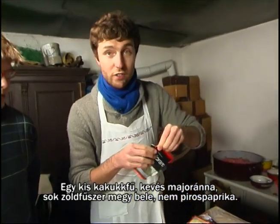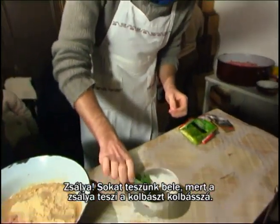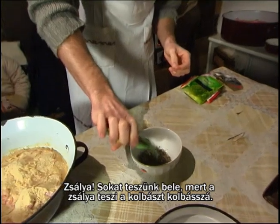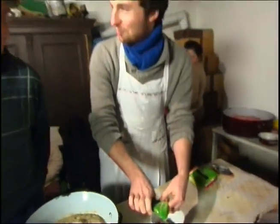It's lots of green herbs in this. No paprika, lots of green herbs. Sage, we want quite a lot of that, really, because sage is basically what makes sausage taste of sausage.